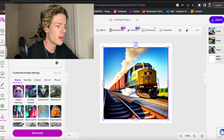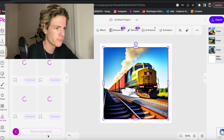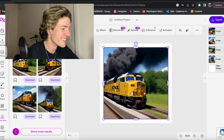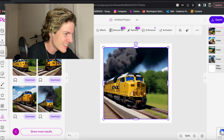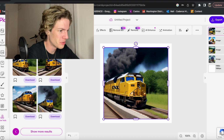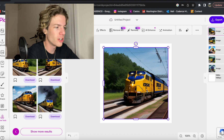I want to get more specific though. Let's have it draw our local Nashville Class 1 here. We'll have it draw a CSX train. Okay. What is this? What the heck is this? There's something almost like scary about these completely jumbled numbers and whatever. The font is hilarious. Very interesting that they're all mainly yellow.